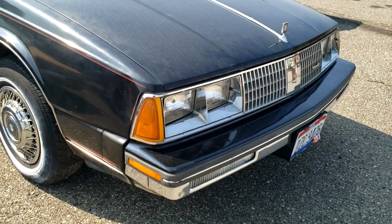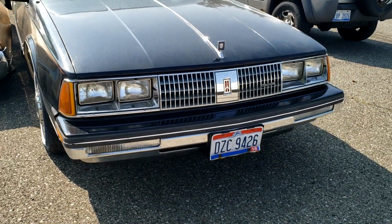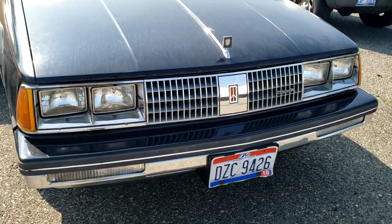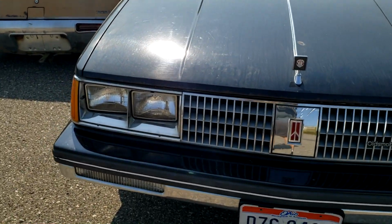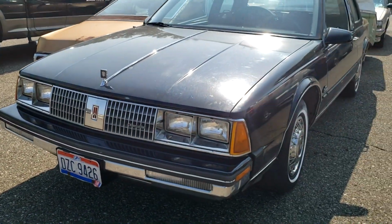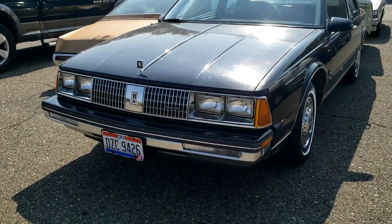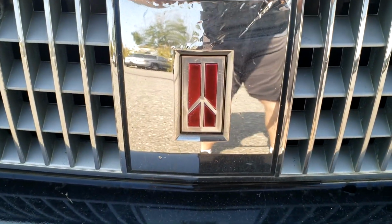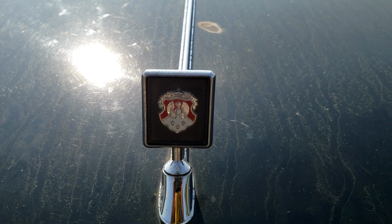Now the front of the car has, I believe it's called halogen headlights. Please correct me if I'm wrong. Or maybe it's steel beam. No, it's halogen. It's definitely halogen. I think this is one of the best looking front ends for this generation. Got the nice Oldsmobile logo in the center. And I believe that is the 98 logo.